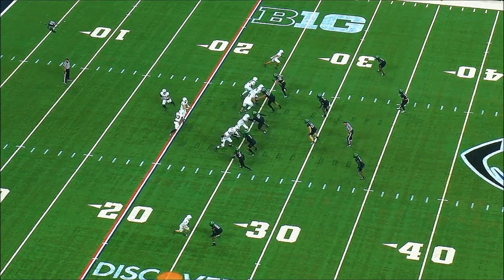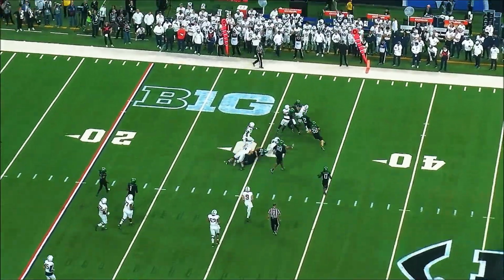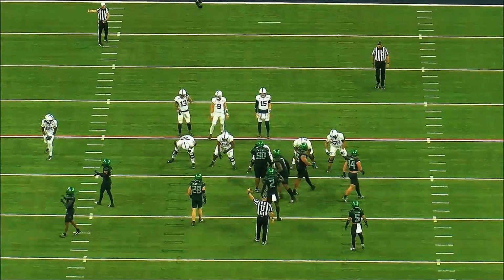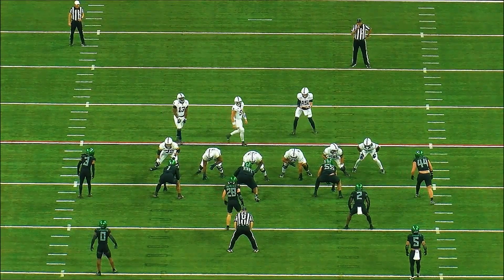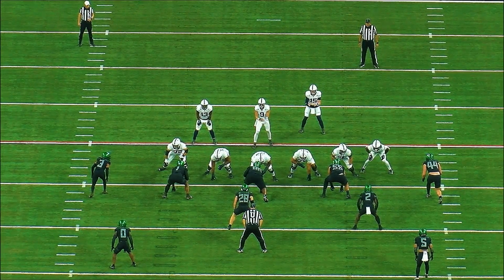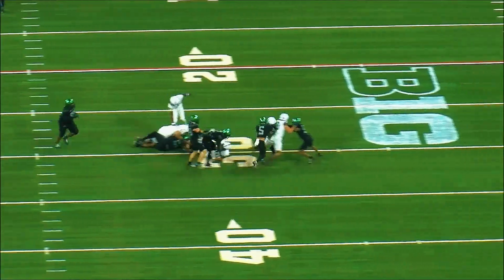In this first play, looks like he's lined up right over the guard. Gets 2 hands on him. Not able to get to the ball carrier here. I want to see him continuously moving his feet. I hate when my defensive linemen are on the ground. It's one of my biggest pet peeves. It gives the offensive lineman a lot of false confidence, but confidence nonetheless.